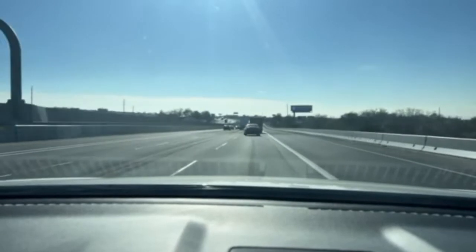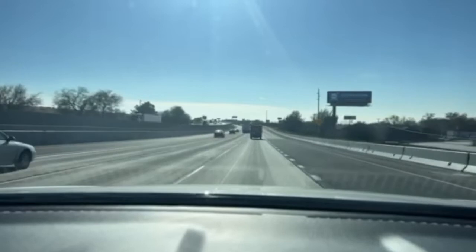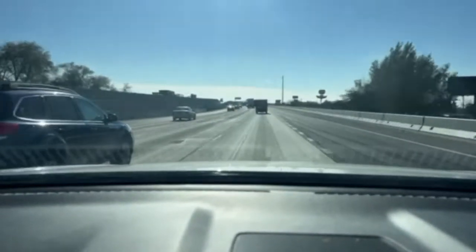So now we're moving along. See how this guy is cutting three lanes going in. That's not a good thing to do. That's creating trouble. We're paying good attention here.